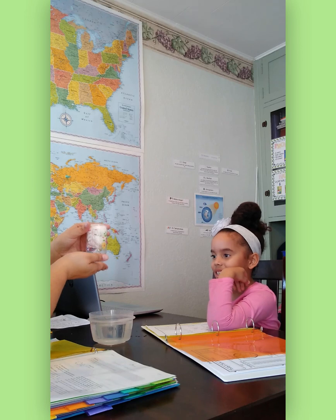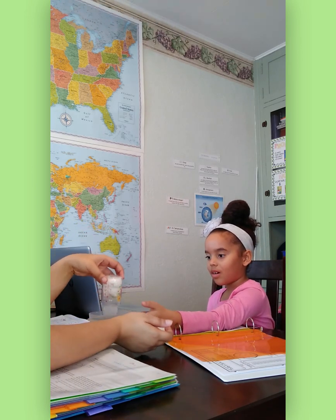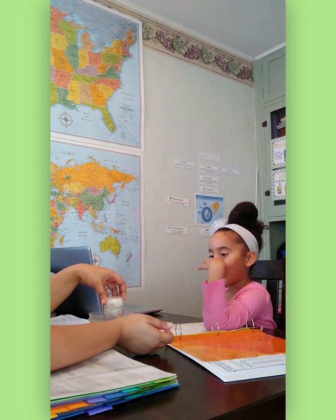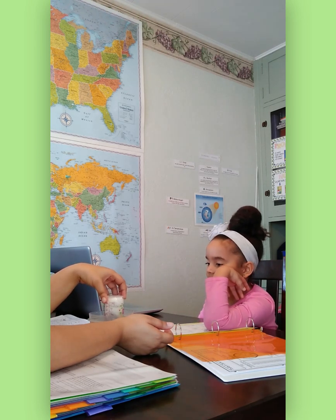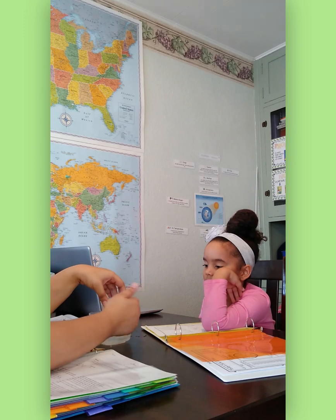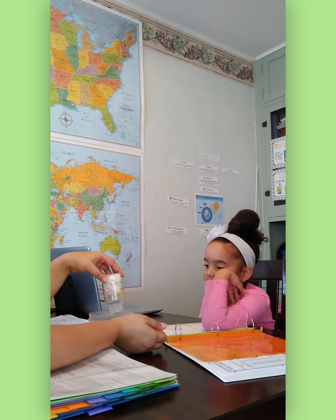So what was keeping the water from going in? What's inside this bottle that's keeping the water out? Air. Air is in there. So air is physical matter. It takes up space. It's holding its space. That water just can't push the air out. It has nowhere to go, unless we give it somewhere to go.